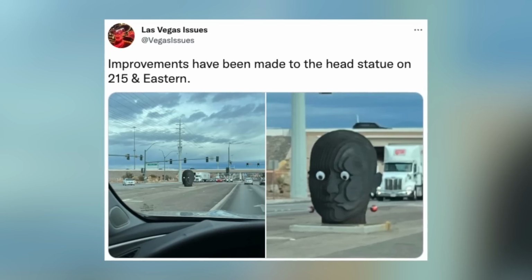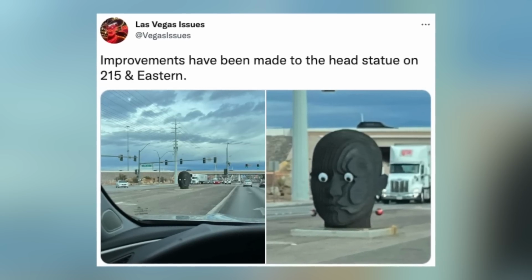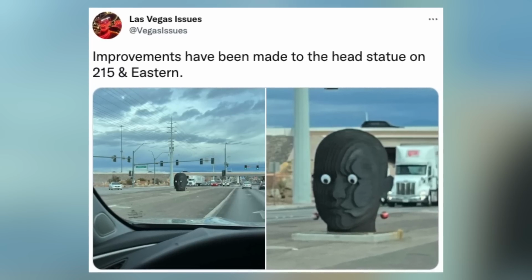So, Mark, did you see what someone did to the Vegas street art that sits off the freeway at Eastern and 215? Usually it's like a head, but somebody added some interesting eyes to it and some earrings. I think it's now the most Vegas street art ever. Yeah, though I don't remember googly eyes that big in third grade art class when you were playing with the pipe cleaner and Elmer's glue, but those are pretty massive.